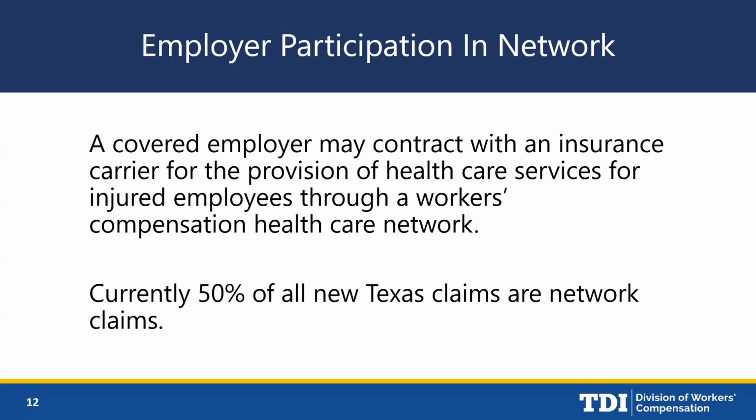Currently, if you're a healthcare provider out there, 50% of new injuries or new claims, if you will, are subject to a network, and the other 50% are non-network. So keep that in mind if you're deciding whether your healthcare provider should join a network or not. That's how much penetration there is in Texas as far as this managed care sort of workers' compensation certified networks.